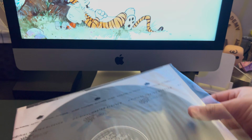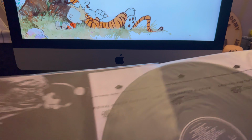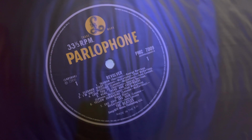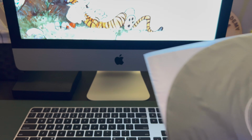This here was done in analog, so these are pretty close. Here's the label, by the way. Looks the same on the other side, just has the names of the songs on the other side.